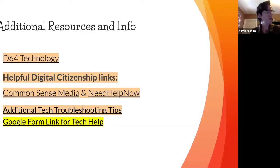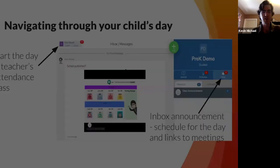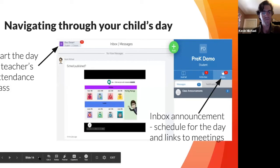But I don't know if this is true at Jefferson, but I know at the elementary schools, parents, when they log into the PowerSchool parent portal, they also have the option to complete a technology support ticket to receive tech support. Sam, do you happen to know if that's the case for Jefferson as well? That is the case.